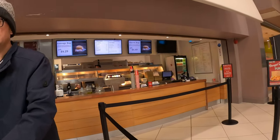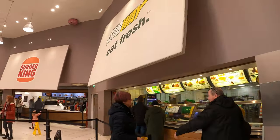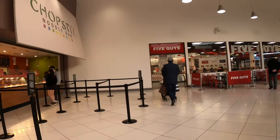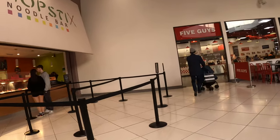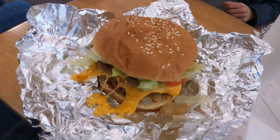We've been to Five Guys in the US before, so we know how to compare it. But this one was very overpriced. And unfortunately, the food wasn't that great. It could be much better. Here you can see is some fries, large fries, and the burger.